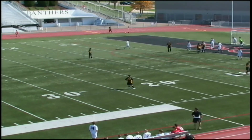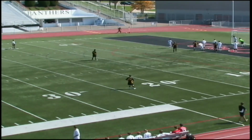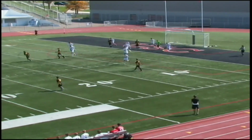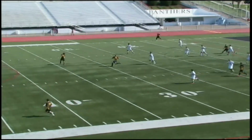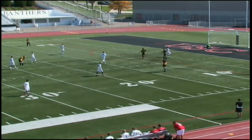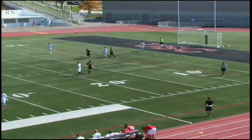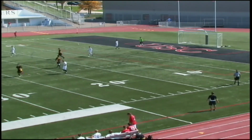Up 1-0. Left-footed outswinger. Finds the top, headed back. Joe Conlon sees it all the way, gathers it in. No, a little bit of a muff there. Joe looked like he was going to throw it and then it kind of rolled out of his hands when it was on a double clutch, but no harm, no foul.